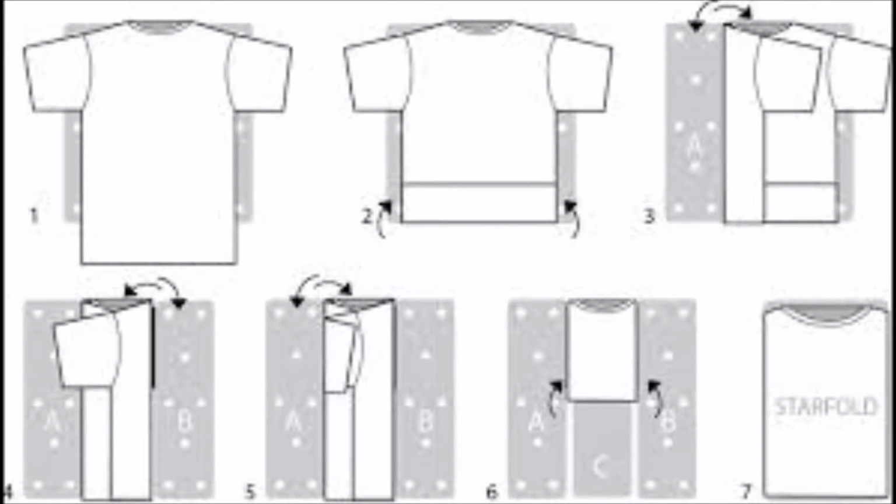Time is done. Time to go check the laundry. I got my laundry. The bedsheet is horrible. Do this. Follow this. Fold your shirt in 2 seconds. Yay! All done folding. Now time to put away.